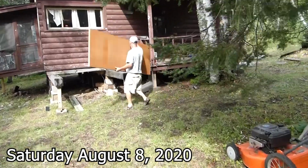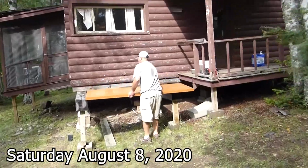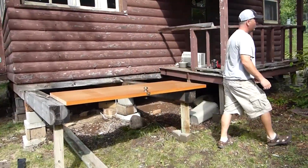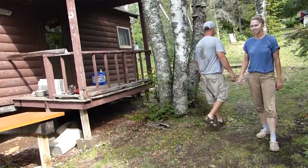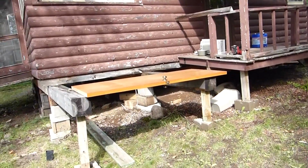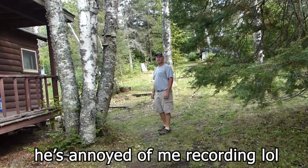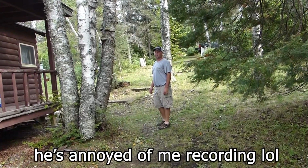All right, so it is Saturday, August 8th. Now that the cabin is leveled out properly, now the door doesn't fit right. My dad is going to cut part of the door off so it fits.